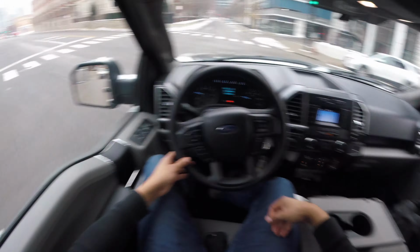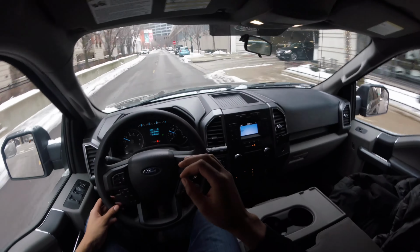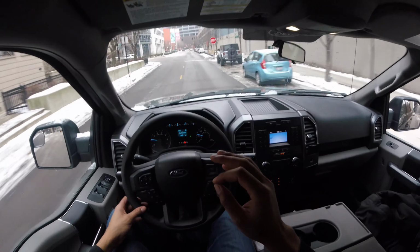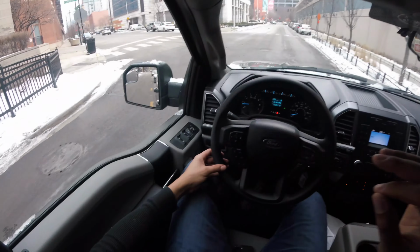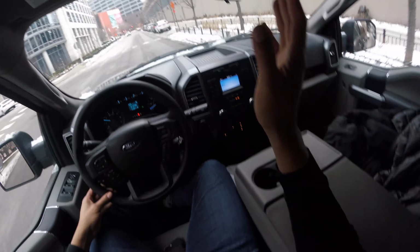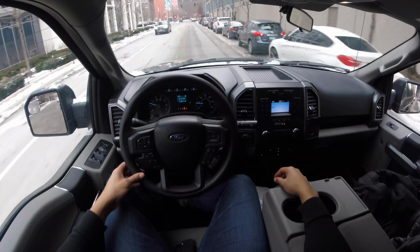All right, so I'm gonna press the gas a little bit. There's not as much pickup as there is in sport mode. That was one thing I just noticed right there, which is okay. You know what I'm saying? I'm not really trying to be out here for the race or anything, but it's okay.